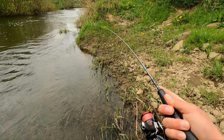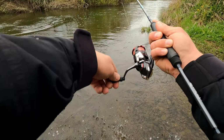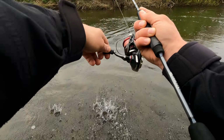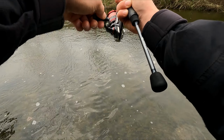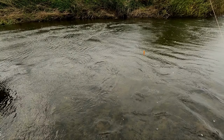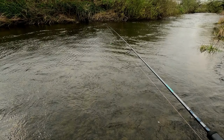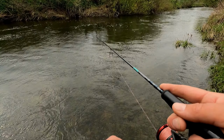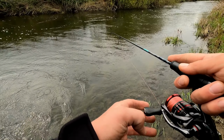Yep, nice. Good trout. What is it? That, whoa, oh, came off. That was at least 40 centimeters. I just couldn't play the fish. Oh, this lure is doing magic today. They both have the same color. If I'll be catching and you not, then it could be just the lure.